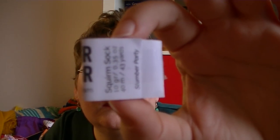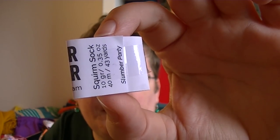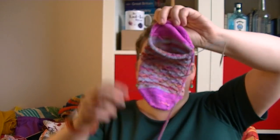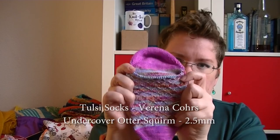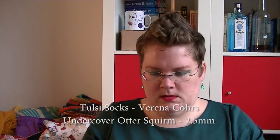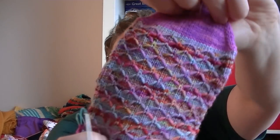And it's called Slumber Party. Yes, there you can see it. And I thought it would look really like this. So I cast up, this is a toe up sock. This is the Tulsi sock by Verena Kors. In black and white, it doesn't really show well, but it's a really nice pattern, as you can see.